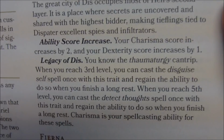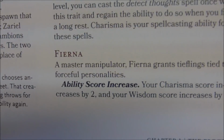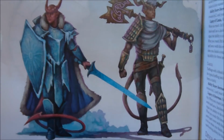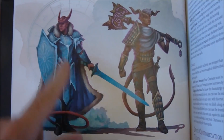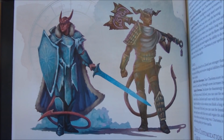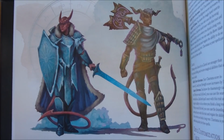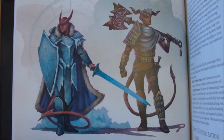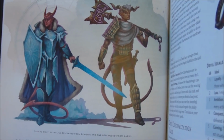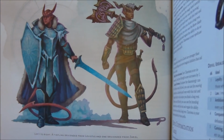You have Dispater, Fierna. So it gives all the different Lords of the Nine Hells what kind of Tieflings they spawn, and even some artwork there. So this is what one might look like or tend to dress like if they're derived from Levistus, who is basically frozen in his realm, imprisoned by Asmodeus himself, and Zariel, who is, I believe, the lord of the first layer of the Nine Hells. So it used to be Bel, which was this kind of powerful pit fiend, but he's been replaced.